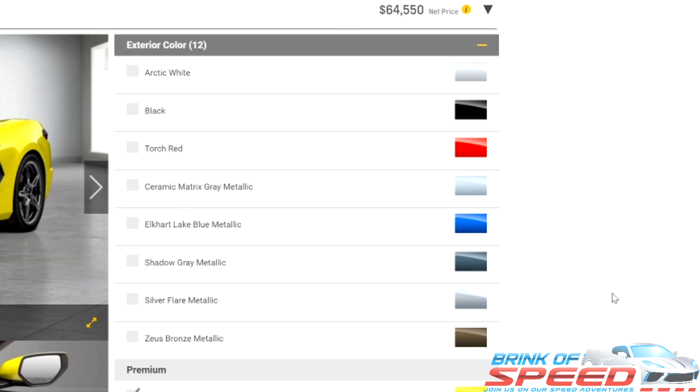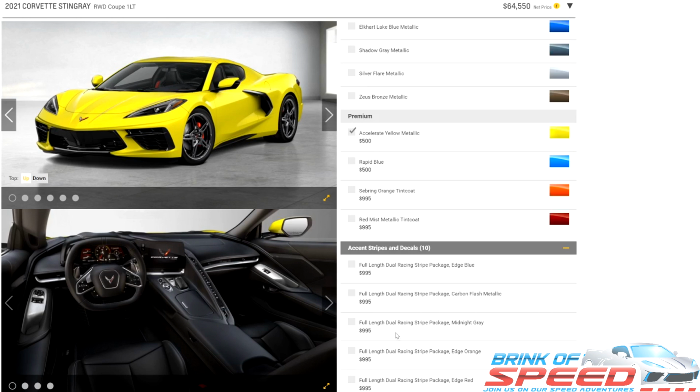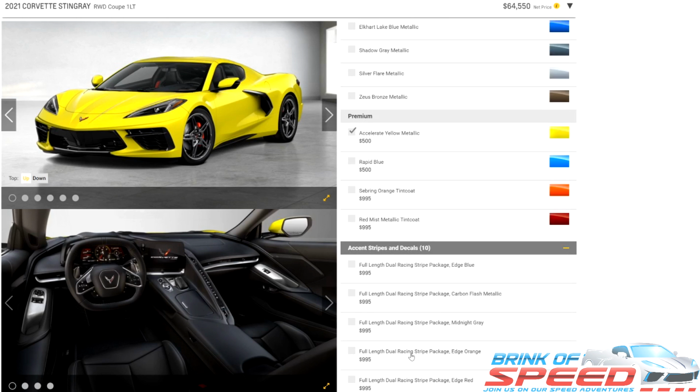So that's also a nice option. And then you could spend that money on some stripes, you could spend that money on somewhere else. If you want exhaust, the exhaust is like $1,195, so $1,200 for the premium exhaust. But there's all sorts of different options out there for you.